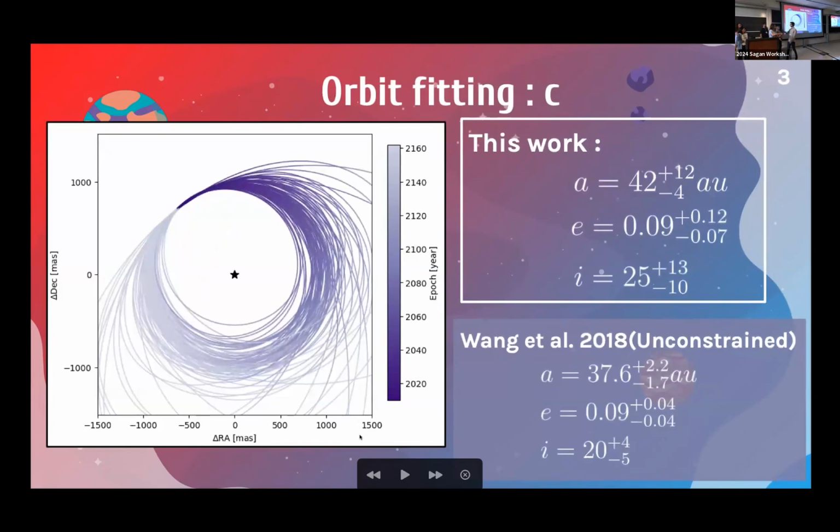So the next one. Basically it's a bit of the same thing for every planet, because you just change which range you take for the orbit fitting. We are quite near the original paper values every time, but the fit shows less constrained values, so we basically have wider orbit ranges for every fit.